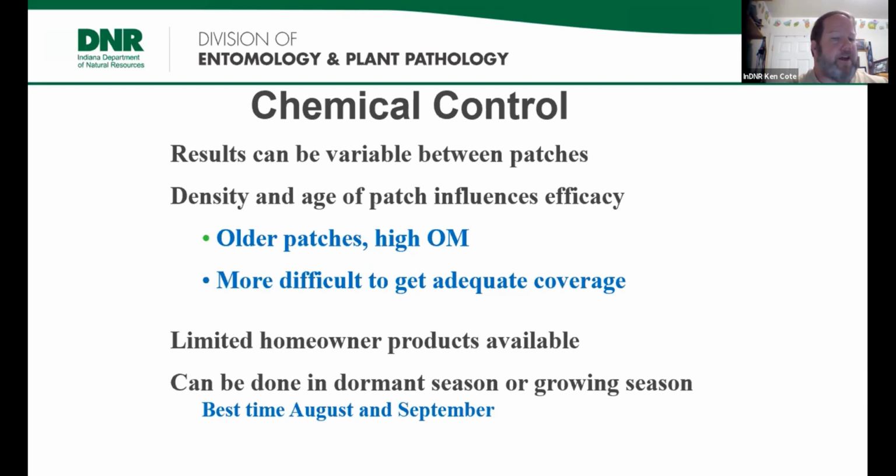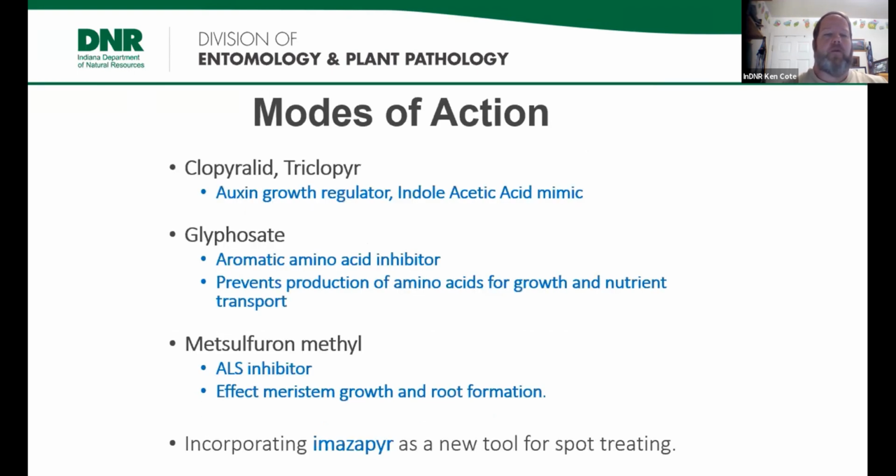Most of our treatment is done in August, September. There's been some research done on where kudzu has been treated during dormant season, and temperatures above 45 or 50. In some cases, Garlon will work, but we don't do that here in Indiana. Our winters are just a little too cold for that to be effective. Well, most of the products we use include Clopyralid and Triclopyr, glyphosate, metsulfuron methyl, and we're trying to incorporate imazapyr.